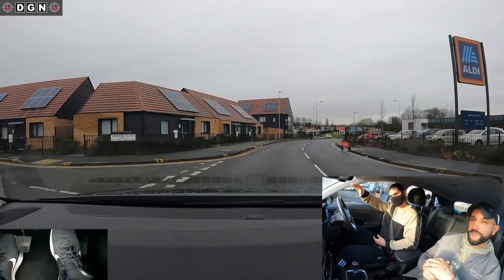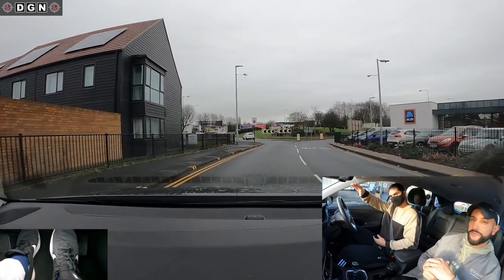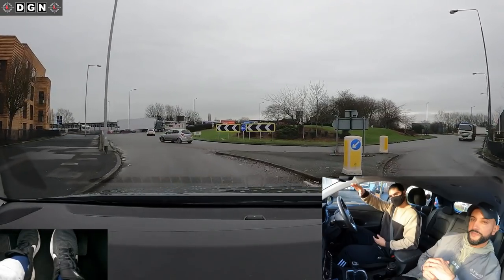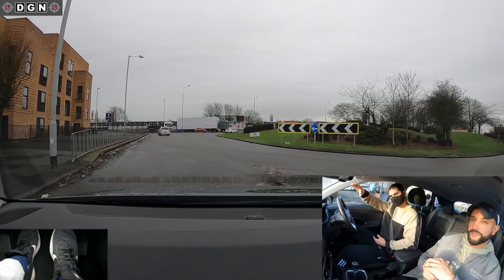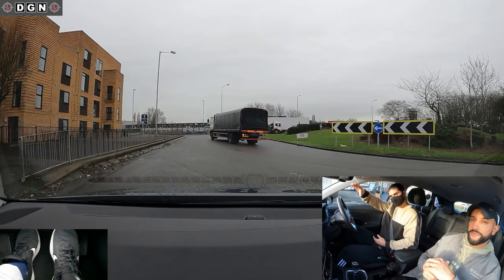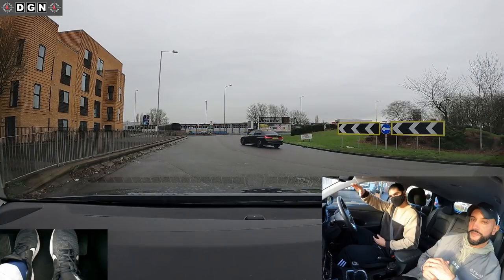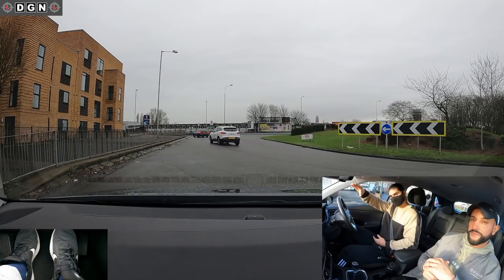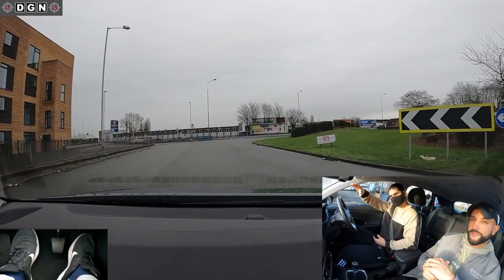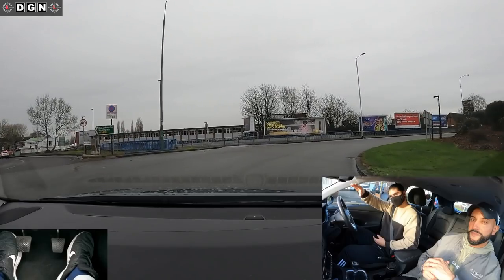The roundabout, turn right, third exit. And read signals. Look at the signals of those vehicles, Brad, and the position. That's it. So everything confirmed for us where they were going, yeah.